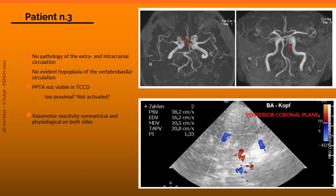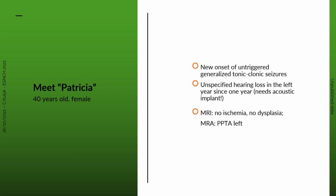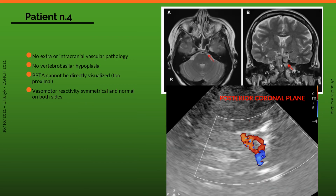And the vasomotor activity was symmetrical and physiological in spite of his old age on both sides, left and right. And the last patient was a 40-year-old female, who came to our clinic because of a new onset of untriggered generalized tonic-clonic seizures. She also reported having a severe hearing loss in the left ear since 1 year, so severe that she needed an acoustic implant at the age of 40. We performed an MRI which showed no ischemia and no focal cortical dysplasia, and a PPTA on the left side.